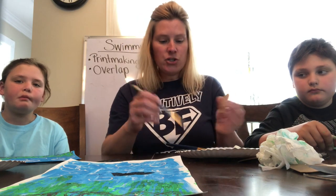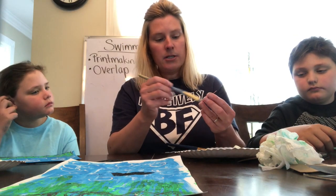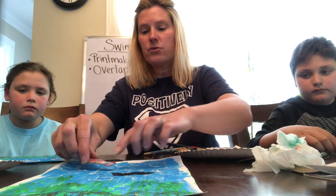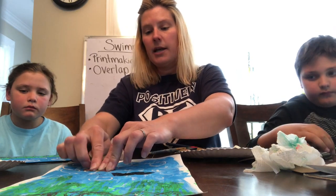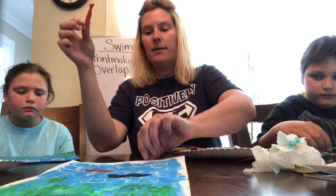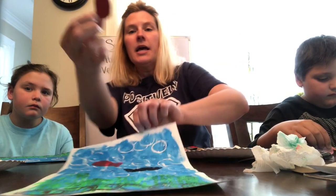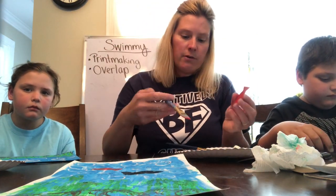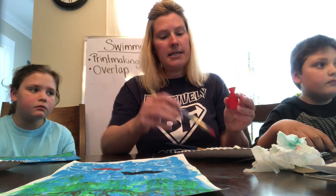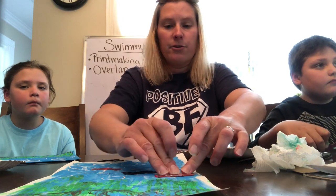Then with your other fish, paint that with the red, and you can put Swimmy's friend wherever you'd like, going a different direction, same direction, and press it down, again without moving it, and then carefully peel it up. Again, you can see it didn't fully cover, which makes it really cool and unique. This red fish, since there's multiple of the red fish in the book of Swimmy, you can keep repainting that same fish as a stamp and pressing it down in different areas of your paper.